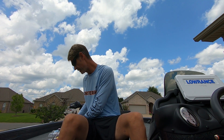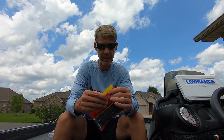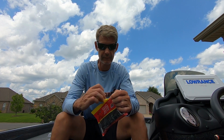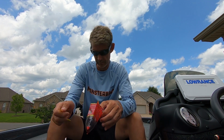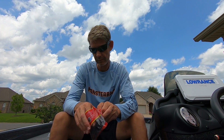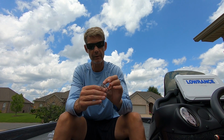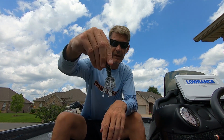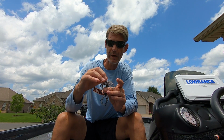Next up is something from Big Bite Baits, the double tail skirted grub. I love Big Bite Baits, but I don't know this bait at all. I don't think I've ever seen these. Double tail skirted grub. Set that down. Oh, weird. Okay, so it almost looks like a tube on this end and a grub on this end. Wow. I wonder if you could rig this, but it's not a tube. That's not hollow.